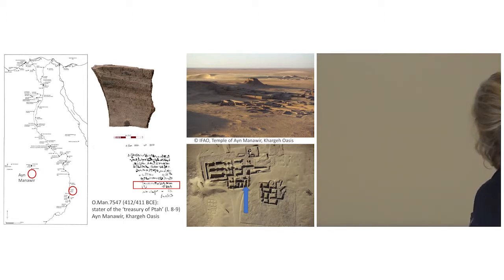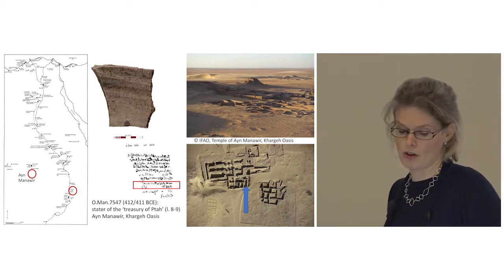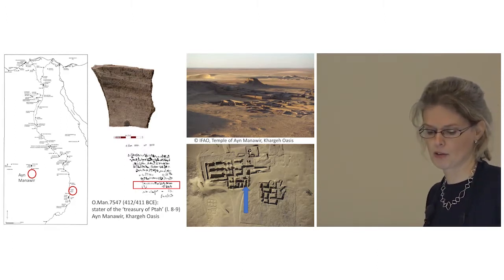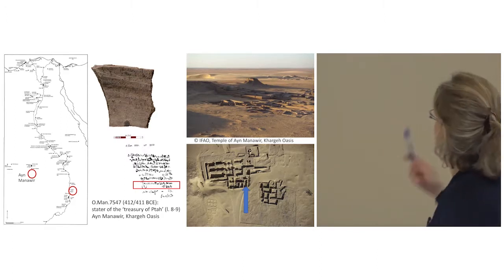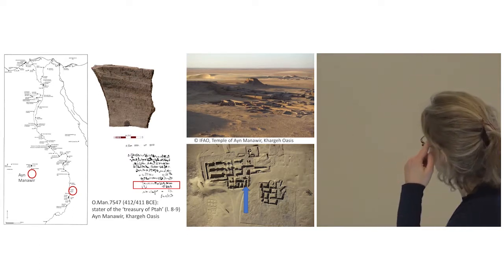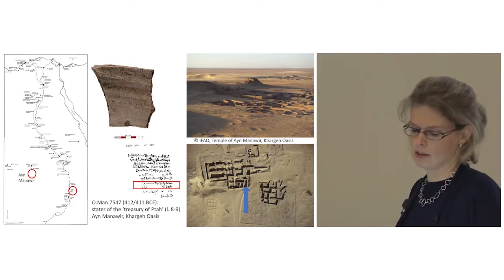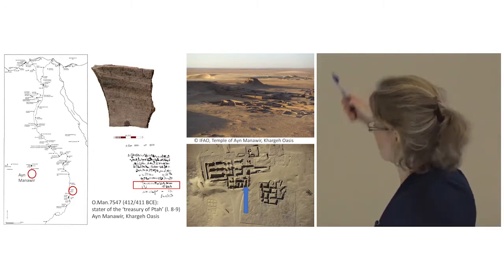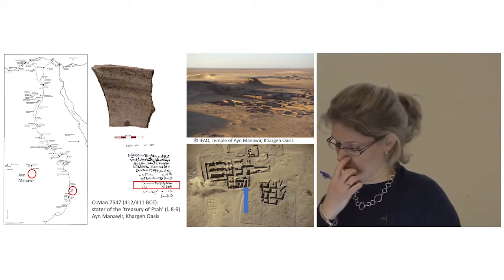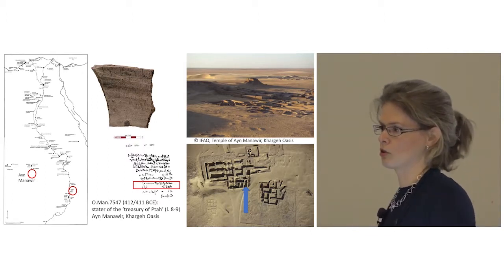These were found here near the blue arrow in the temple. It's an archive of 461 current count of ostraca, and these are the potsherds that you see up there. This is the actual one that I'm talking about with the transcription of the Demotic, so you can see what I mean with a cursive script down there at the bottom. And in lines 8 to 9, it says the starter of the treasury of Ptah.